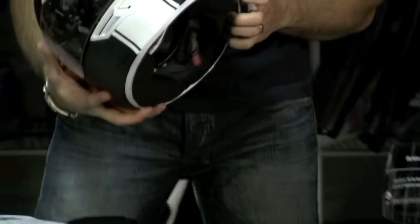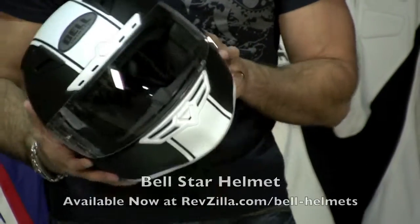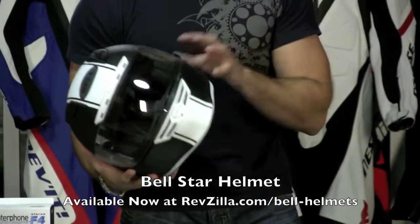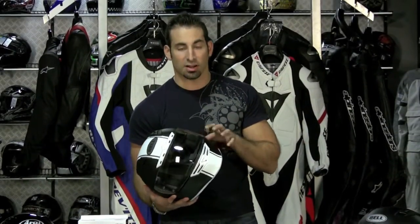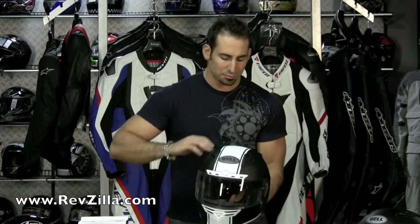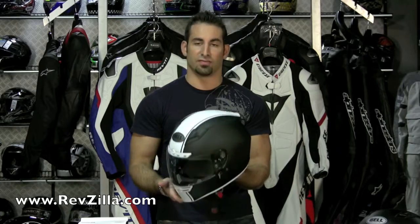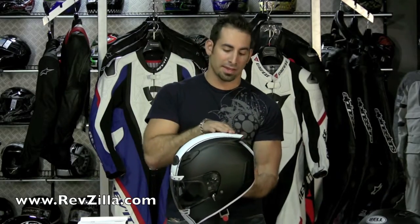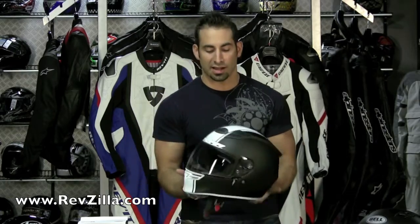Moving right along, this is actually my helmet. I've been wearing it for about a month. This is the Bell Star helmet. Brand new for 2010, redesigned for 2010 with a different fit and an M2010 Snell certification. This is built for the track. This is built to be an aggressive helmet. It's very, very light. It's got a big track lip in the back to push some downforce on the helmet when you're riding at speed.